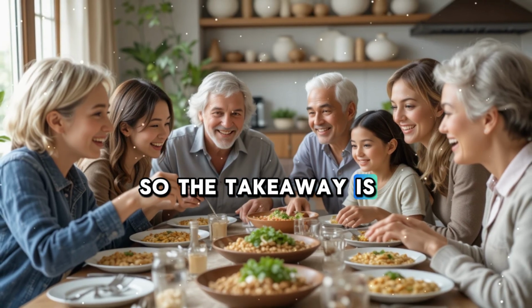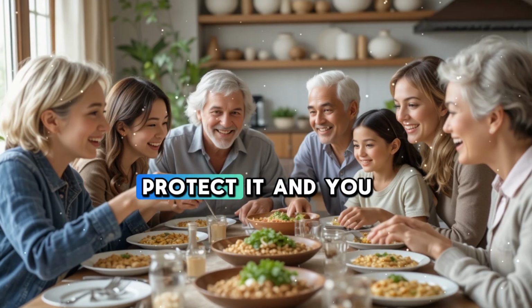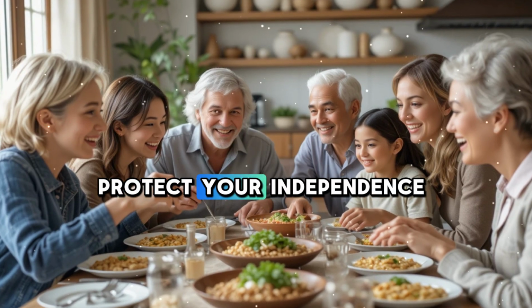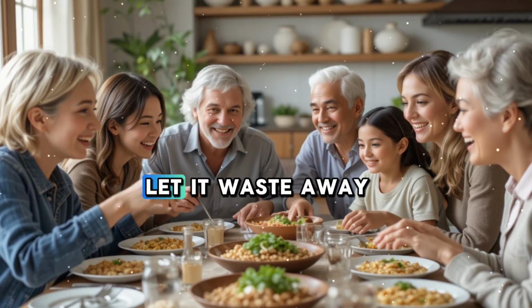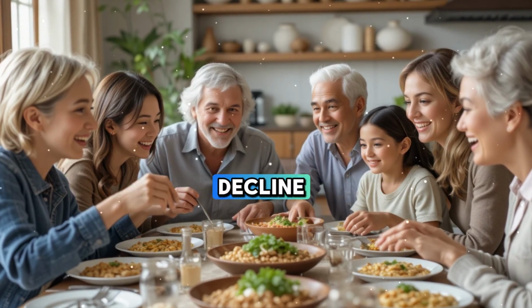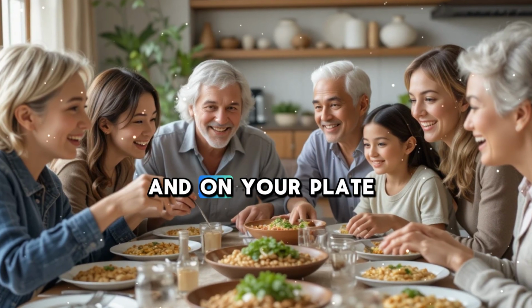So the takeaway is simple. Muscle is your longevity organ. Protect it, and you protect your independence, your cognition, your energy, and your quality of life. Let it waste away and you accelerate decline. The choice, fortunately, is in your hands and on your plate.